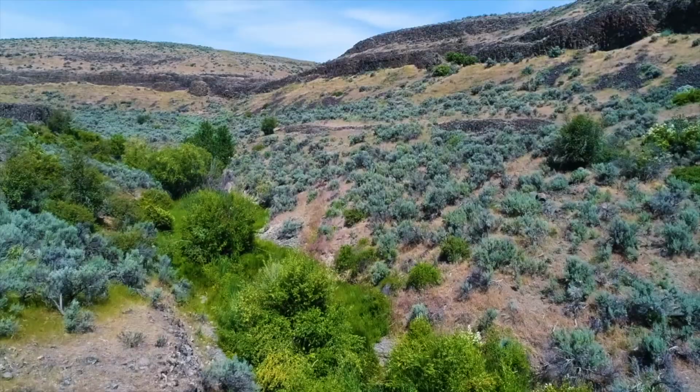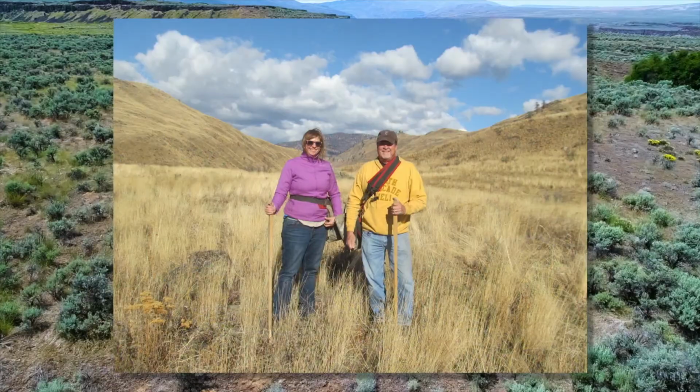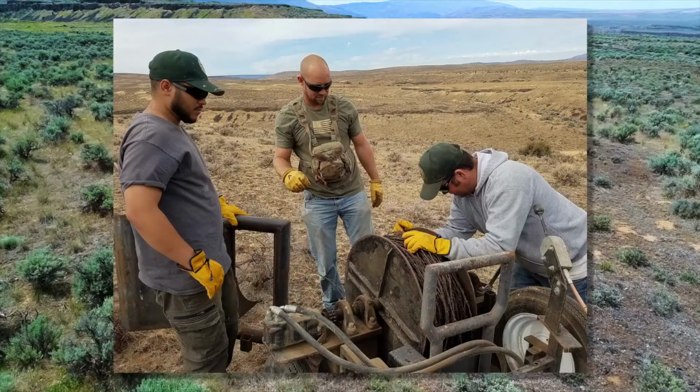Literally anybody can be a steward of the shrub steppe. They often have volunteer days to clean up riparian areas, to take down old barbed wire fences that are hard on the wildlife.